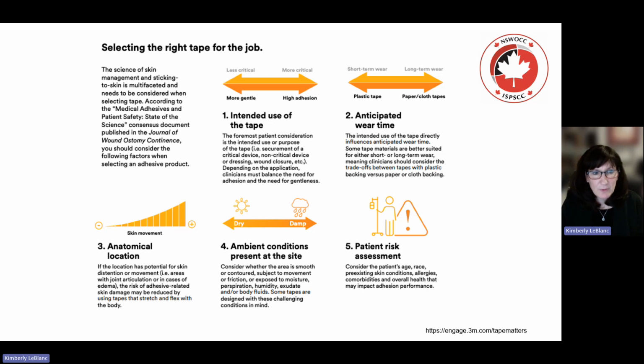The anatomical location, do we need skin movement? What other conditions are present? Is the environment dry or damp? Is the patient going to be sweating a lot? We need to look at the right adhesive for the right location. And then we need to consider the patient's risk assessment. So looking at previous skin conditions, allergies, comorbidities, and what is their skin health like?